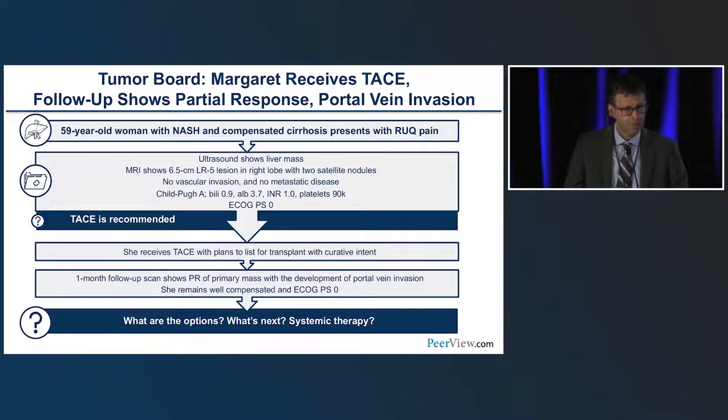So, as predicted, this patient undergoes a chemoembolization, with the idea that she could be downstaged and listed for transplant, potentially with curative intent. All of us know that transplants aren't done off the shelf. It takes time. Patients need to wait and show that their tumor is controlled. And in this case, very typically, they have a 1-month follow-up scan, and she's had a partial response to chemoembolization, which in and of itself is not a bad thing. Perhaps she would undergo a repeat procedure.